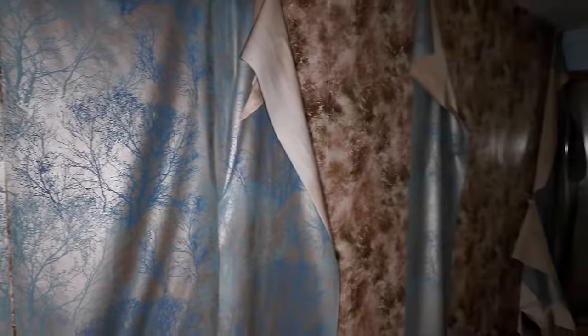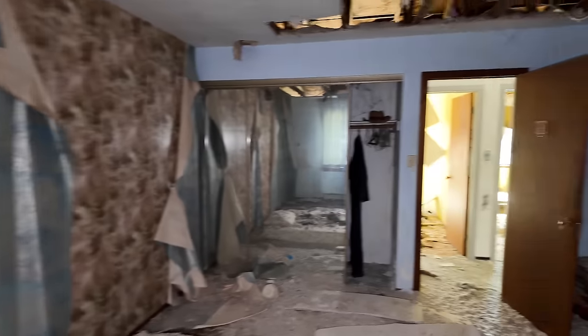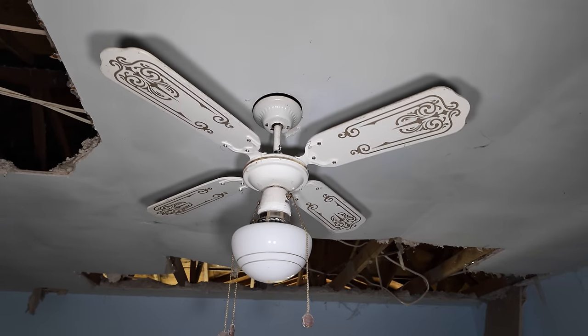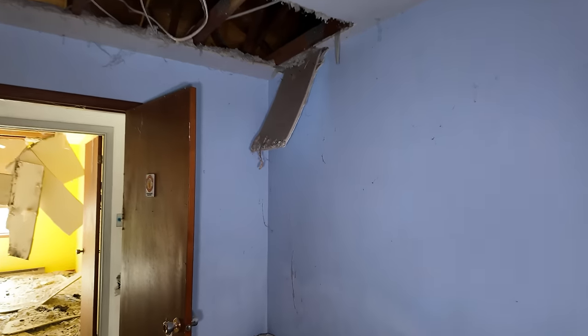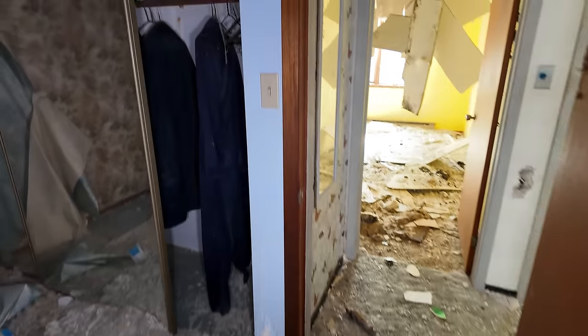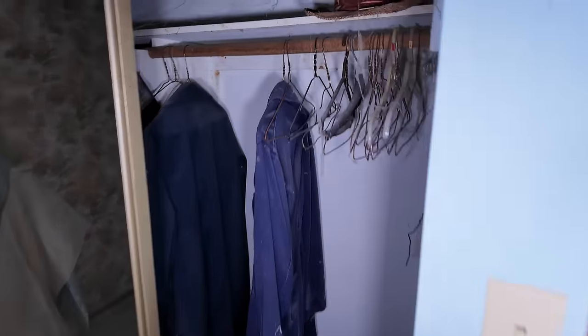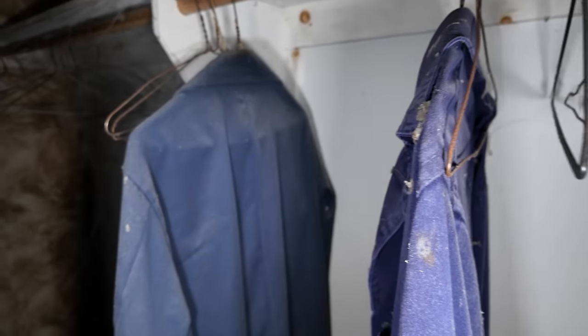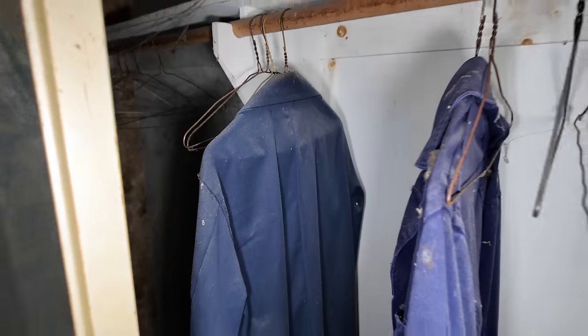See, they had a few different kinds of wallpaper. Switched it up over the years. It's interesting to see it falling off the other one. Yeah, look at all this insulation just all on the ground. I didn't realize it was gonna be this bad. Some work shirts again. I'm assuming the power doesn't work in here.